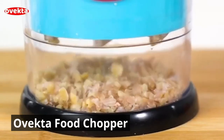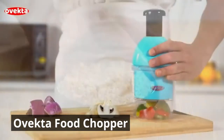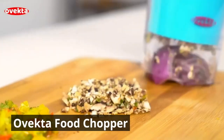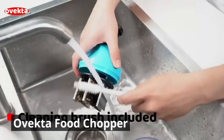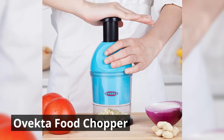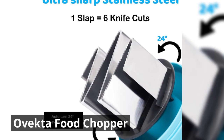The Ovecta Food Chopper is a versatile tool that simplifies your meal preparation. Its sharp blades swiftly cut through various ingredients, allowing you to achieve consistent and finely chopped results. Whether you're preparing a salsa, pesto, or a stir-fry, this gadget streamlines the process and lets you enjoy cooking without the laborious chopping tasks. It's a must-have for home cooks who value efficiency and precision.